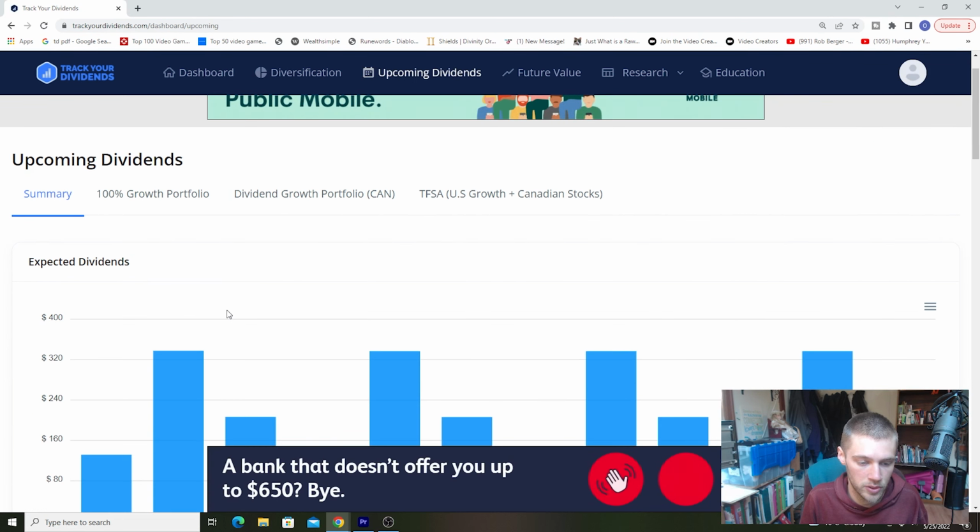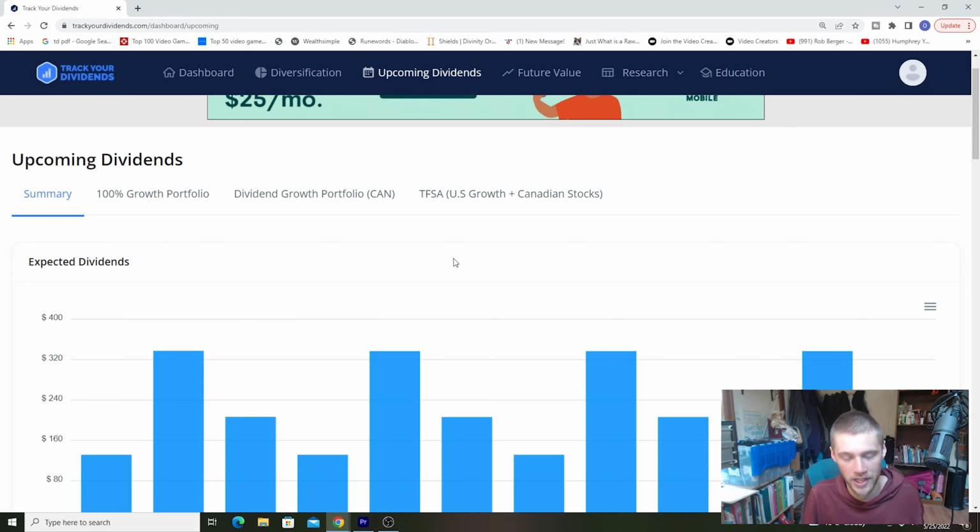And the last thing I'm going to do in terms of the portfolios is show you guys the upcoming dividends. This is the cool thing, and this is why I started investing in the first place. I've got to be honest with you guys, one of the biggest things that gets me excited about investing is getting dividends.